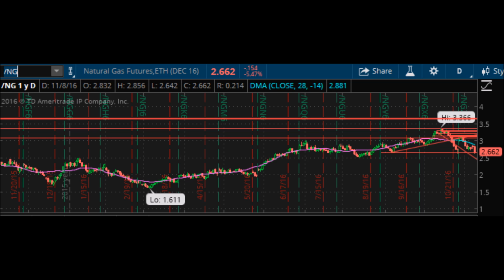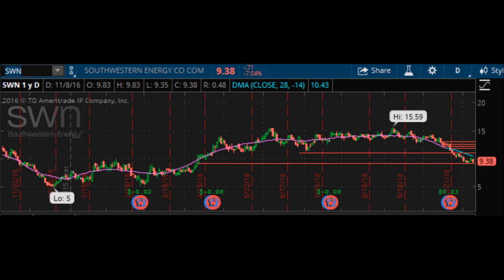So if it helps, go back 3 months in advance to see if that support was held. But I wouldn't trust the 1-day support, only because that's just temporary support, and it can be easily broken down. So we're gonna get to Southwestern Energy as well. Make sure you guys are watching out for the RSI to plot your investments or things like that.